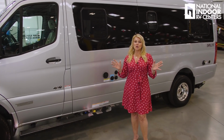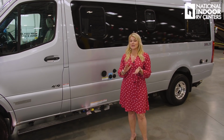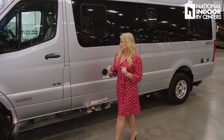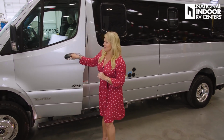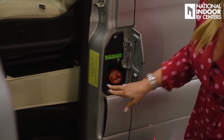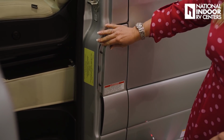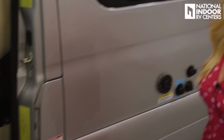One of the things I want you to notice is how clean this side of the coach is. There's very few access points, even when you get to your fuel fill. So that's gonna be inside the front door here. Got your fuel fill right inside here, 24 gallon diesel fuel, and again, that just makes it look so nice and clean. All right, now for my favorite part, let's go inside and check out the interior.